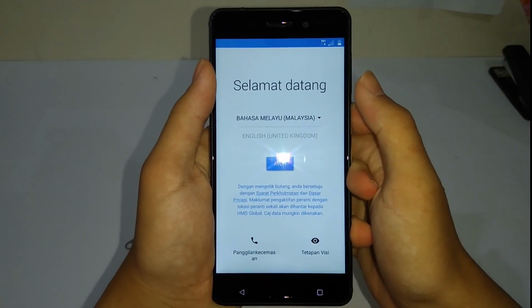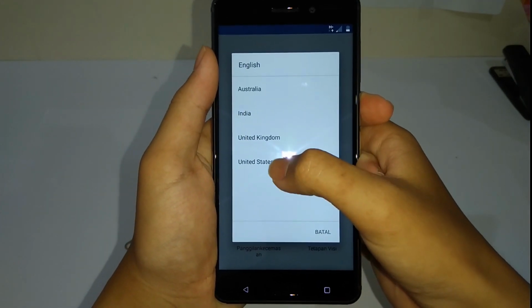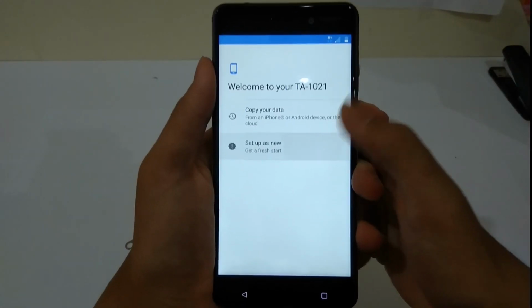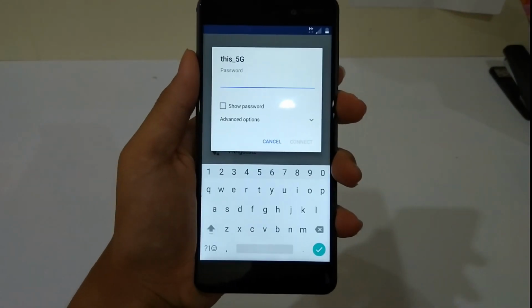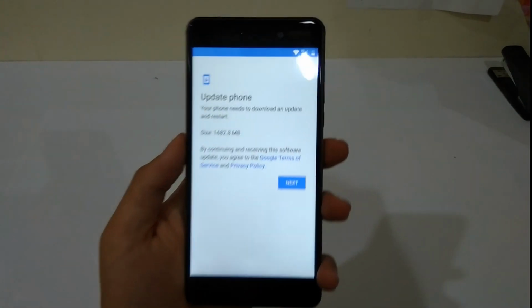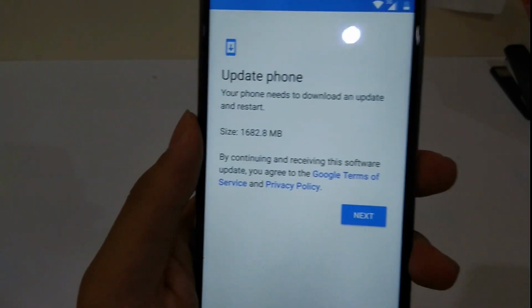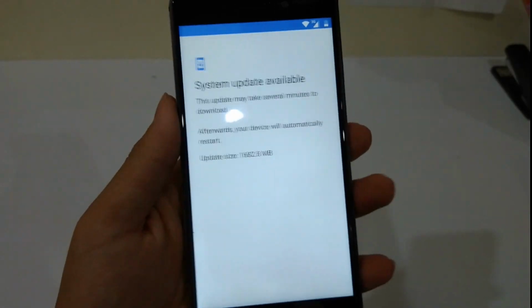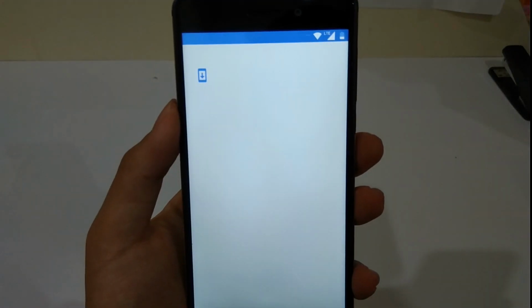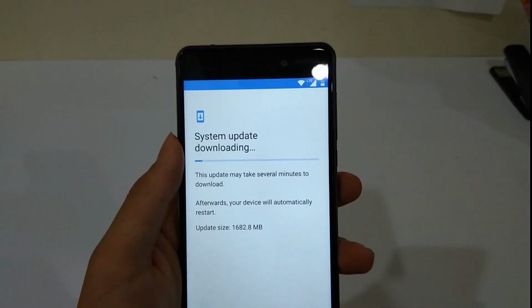So let's go ahead and set this up. So it appears this thing is still running Android Nougat. Let's go. Wait, let me turn off the flash. Let's set up as a fresh start and connect to my Wi-Fi network. So it's connected, and now there is a huge update to download. It's 1.6 gigabytes. So I assume I have to press next. And oh boy, this is going to take a long time. So I guess I'll catch you back later once this update thing is done and over with.